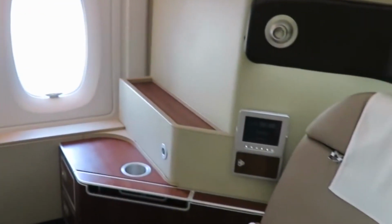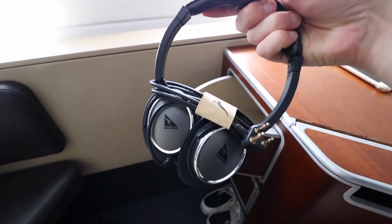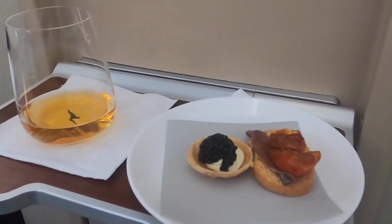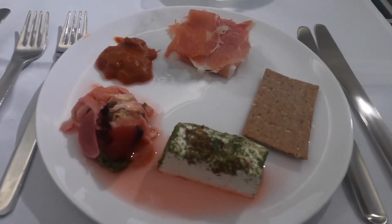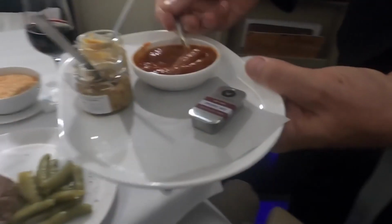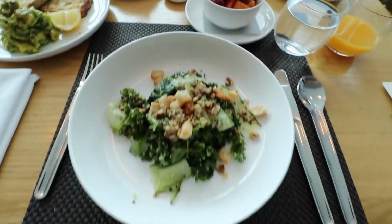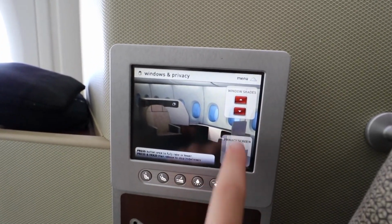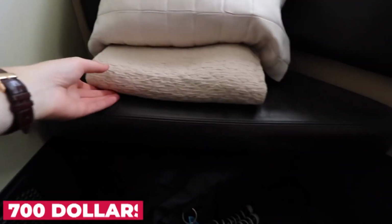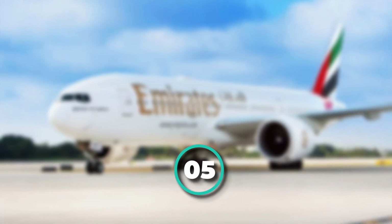They are the first to use Samsung Gear headsets that display virtual worlds as you watch movies. Meals on board are cooked by the famed Australian chef Neil Perry. The service reminds you that a great airline is not made by just the luxuries it can provide, but also service delivery. To get yourself flying first class, you will have to cough up at least $700 to jet across the shortest distance.